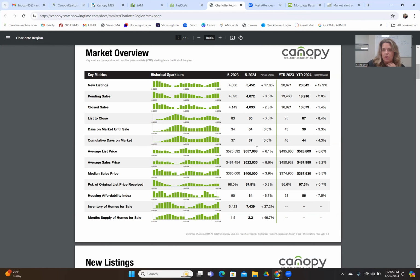And then days on market really stayed flat year over year, but this has definitely gone up, certainly from where we were back in 2021 and early 2022. So what that's saying is if you have deferred maintenance on your home, if it's been updated but over personalized, or it doesn't check all those boxes, it's going to sit on the market if you don't price it right. Buyers at 6.95%, 7% interest rate are just not willing to overlook things like they were a few years ago.